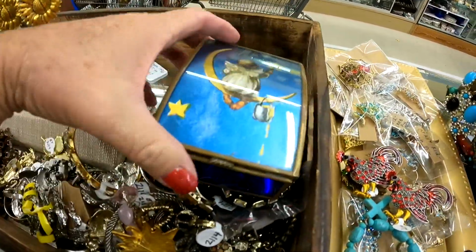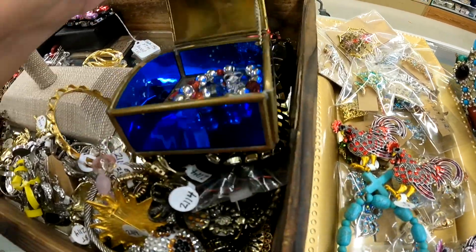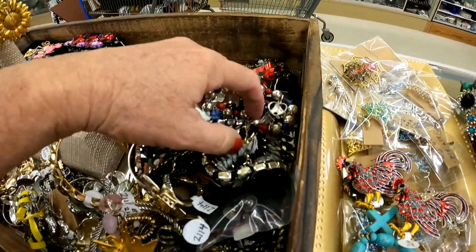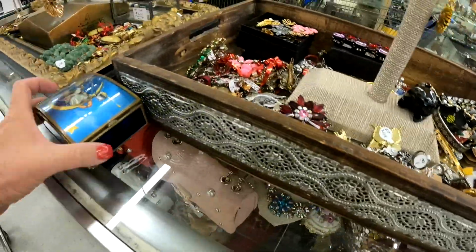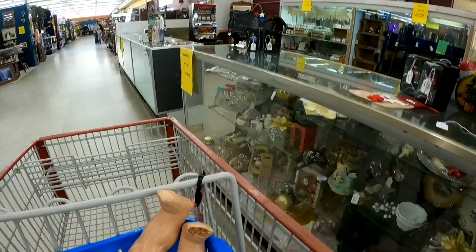Now I see this little jewelry box here. It's been sitting here forever. It's really pretty. I think I'm going to bring it home and put it in the auction I'm going to have Monday night. So yeah, that's just gorgeous. I love that. I cannot believe nobody's bought it. So let's just kind of fill up this little empty space here. This is like all loose jewelry here. And then we're moving on.